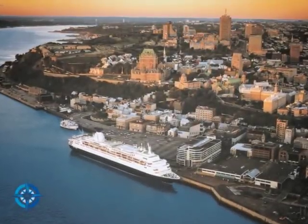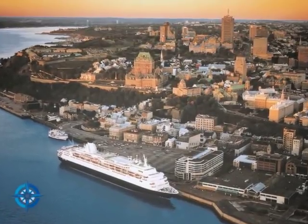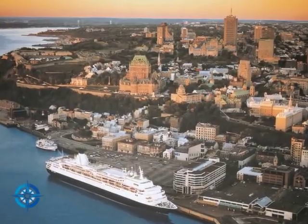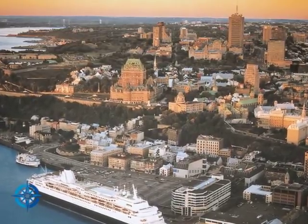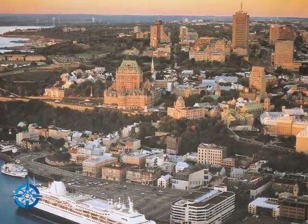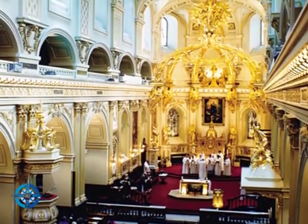Quebec City's skyline is dominated by the massive Chateau Frontenac Hotel, perched on top of Cap Diamant. Chateau Frontenac is located alongside the Terrasse du Ferrin, a walkway paralleling the two sides of the Cap Diamant cliff, offering beautiful views across the St. Lawrence River. Quebec City is known for its religious heritage.